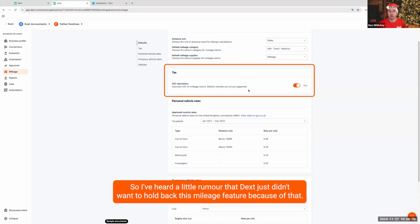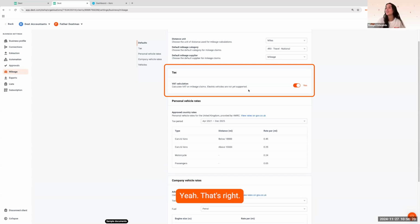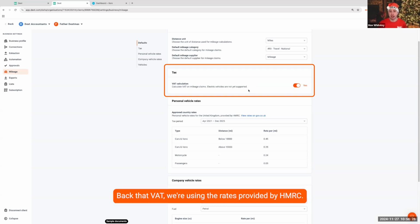So I've heard a little rumor that Dext just didn't want to hold back this mileage feature because of that. But, in future, they may be able to support the tax claims on those electric vehicles. Is that right? Yeah, that's right. So you're lucky enough that sleigh is not electric, Santa, and we can go ahead with claiming that VAT back for you. Perfect. So when we're claiming back those VAT, we're using the rates provided by HMRC.